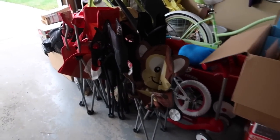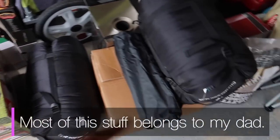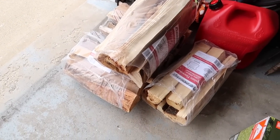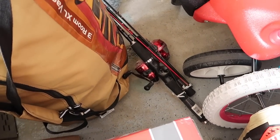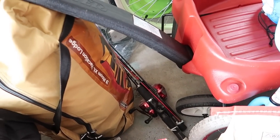Oh, let me show y'all the garage, because that's a whole nother. Okay, so this is most of the stuff we're bringing right here, these chairs, our sleeping bags, these blow up mattresses, charcoals and wood pellets, and our firewood pile here. I have my fishing rods in here, but I don't think I'm gonna bring them this time. I don't think we're gonna be fishing, and I think it'll just be a waste.